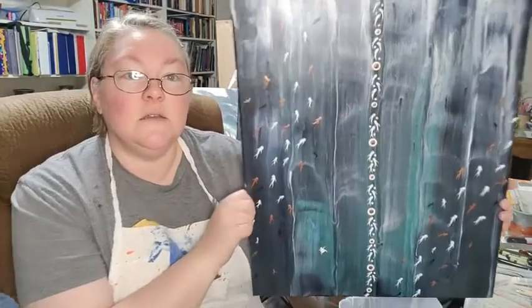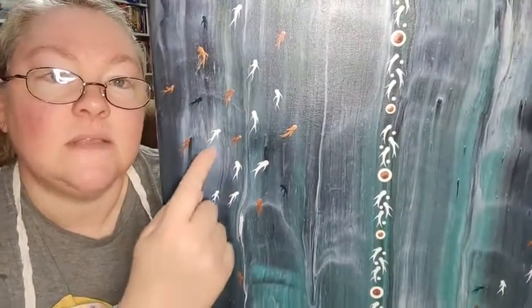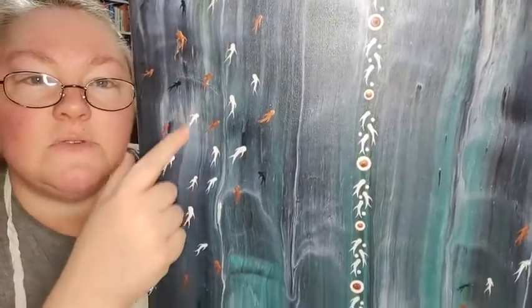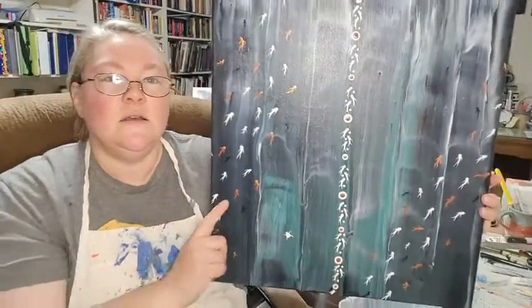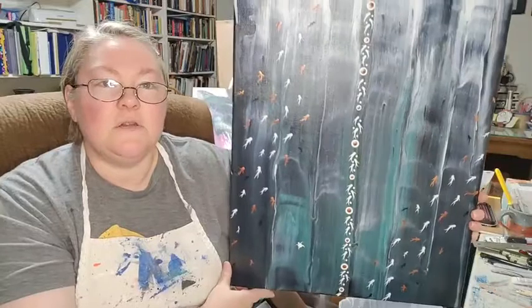And let me get you a close up. See all the little fishies here? So the white ones look like they're coming up real close, and then the coppery bronzy ones are kind of fading to the midground. And then I do have some little dark green ones in the background that look like they're kind of coming out of the water. And of course I've got my center line here of all the little fish and the little bubbles.